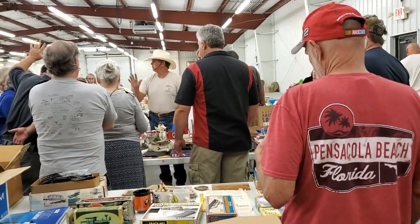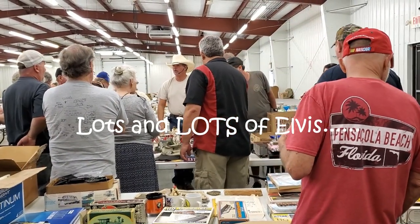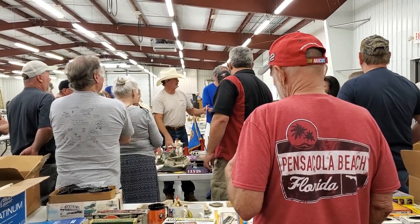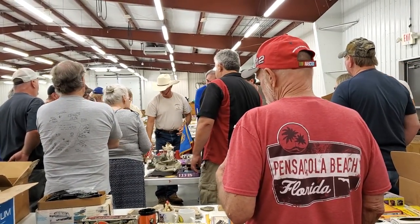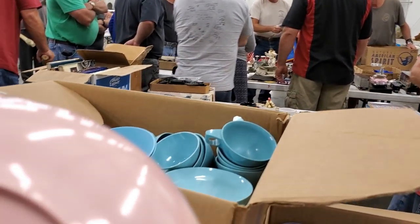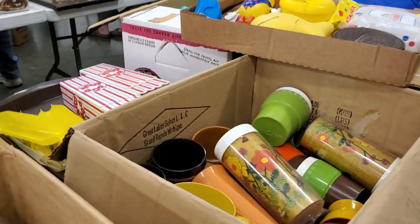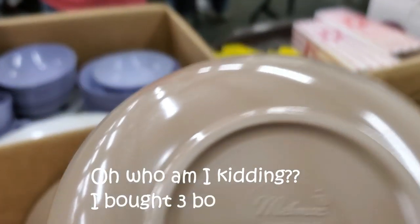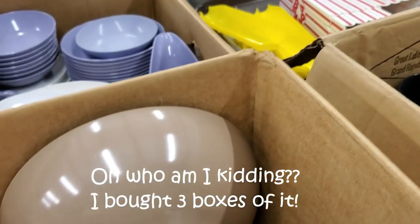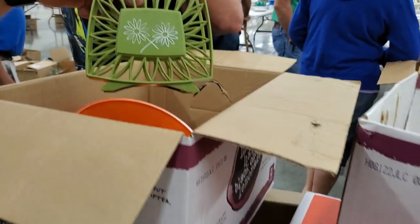Right now they're selling a bunch of Elvis collectible things. Just a few things like this melamine Stetson stuff. There's a lot of it here. It's not something that I'm going to buy. This Melmac dinnerware, I do have people coming in and looking for it. The purple is a color that I've never seen before. Oh yeah, there's a little napkin holder, so we'll see.